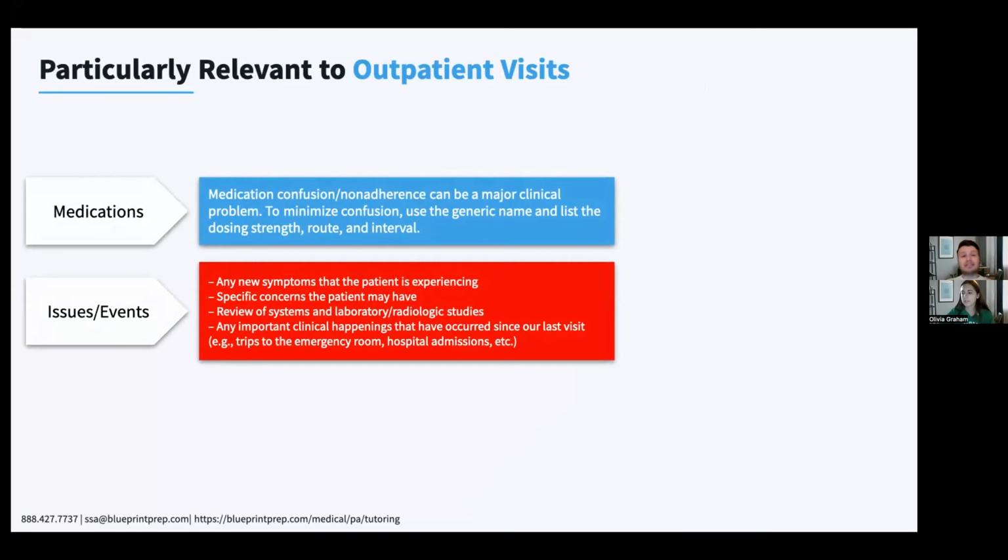Confirm their names, their strengths, their dosages. If you can't do that, just ask them for their pharmacy's name. You can easily call the pharmacist and get their full list. I do that all the time.